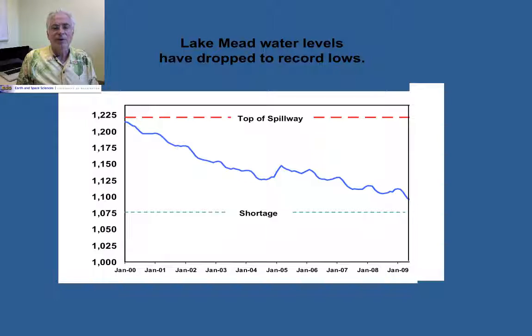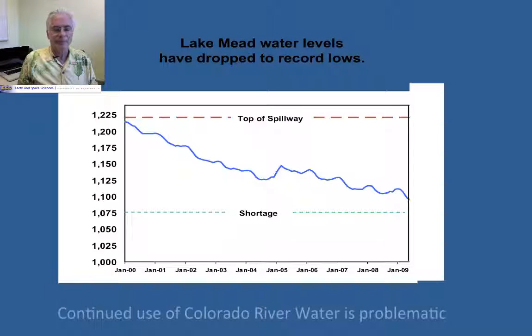However, in the summer of 2011, water did rise a bit in Lake Mead because of an unusually heavy snow year. So continued use of Colorado water is somewhat problematic.